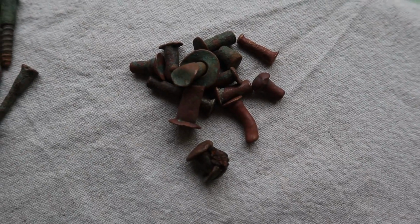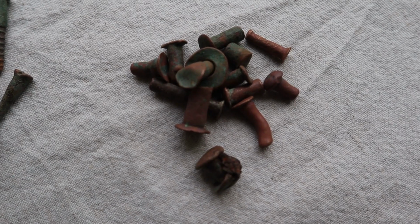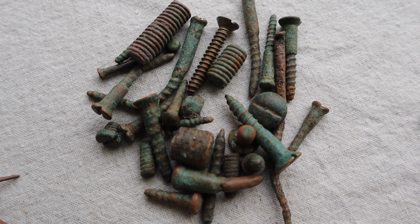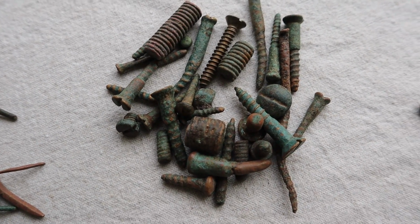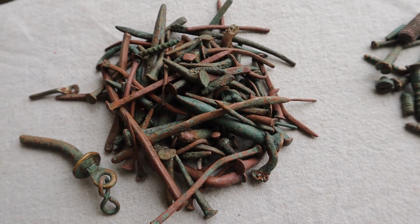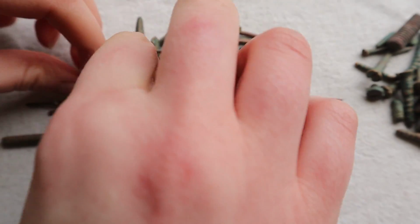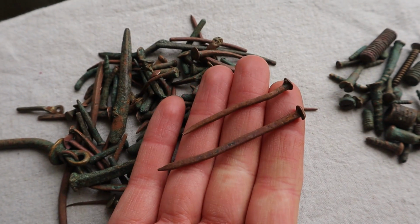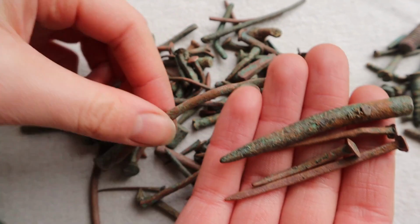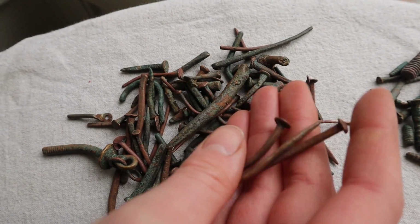Here we have an assortment of rivets, also associated with boat and shipbuilding. And moving along, screws also, for the same reason. All brass and copper, of course. And bronze. A huge pile of copper, bronze, brass nails. And look how beautiful these handmade nails are. We absolutely love them. They are so beautiful. And hopefully in the future we'll get around to making jewellery out of these. Yeah, maybe rings, necklaces, who knows.